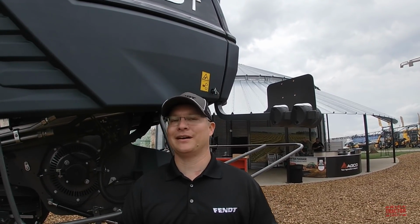Well, I know the 9T is impressive all on its own. And I imagine this 10T will be a monster out there in corn and other grain. Absolutely. We're excited about it. Yeah, we want to see what it'll do in the field for sure. Super excited to see what the capacity is going to be.